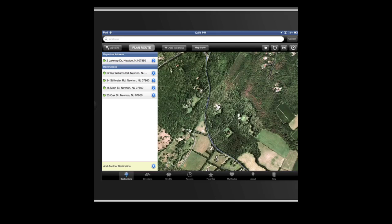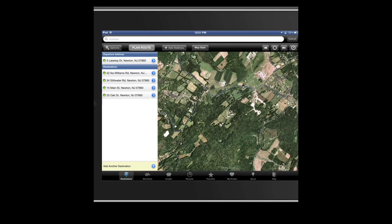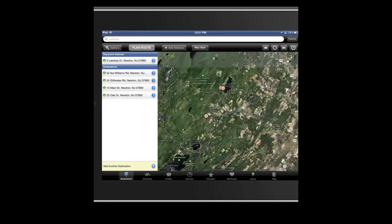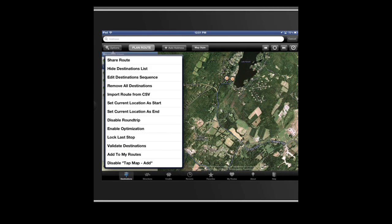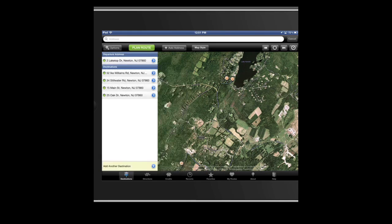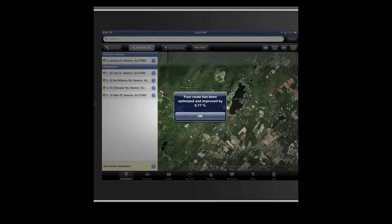So I can see the highlighted route where it wants me to go. Of course, I'm not going to say this is the most preferred route. There might be shortcuts you want to take. But at the end of the day, you could pull this map back, go back to options, enable optimization again, let it optimize for you, hit plan route, and at least this would be so helpful for me.